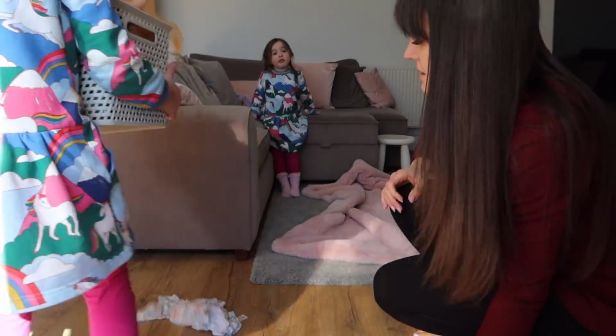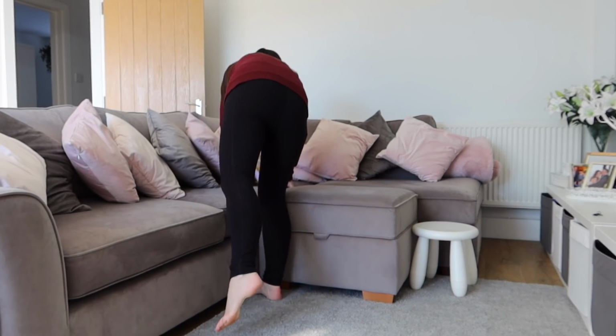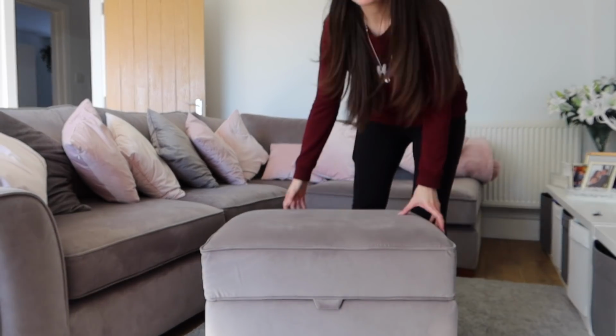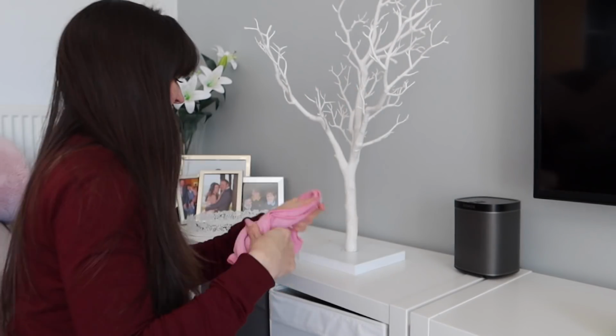Now we're in the lounge and the children are helping me tidy up their toys, folding up the blanket. One of the blankets lives in that puffet thing. It's like a blanket box inside it. So we've got two. The grey one lives in there, and then the pink one I just fold up. I think there's probably a better way of picking it up, I'm just about to pull my back doing it. There's got to be a better way of doing it, but never mind.